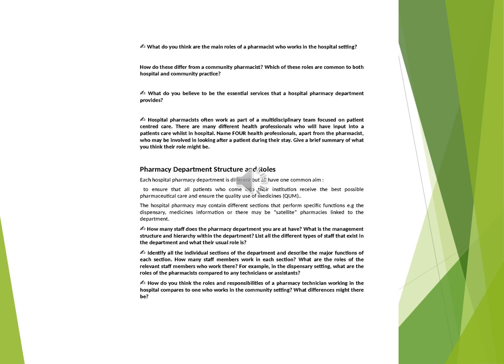For example, in the dispensary setting, what are the roles of the pharmacists compared to any technicians or assistants? How do you think the roles and responsibilities of a pharmacy technician working in the hospital compares to one who works in the community setting? What differences might there be?